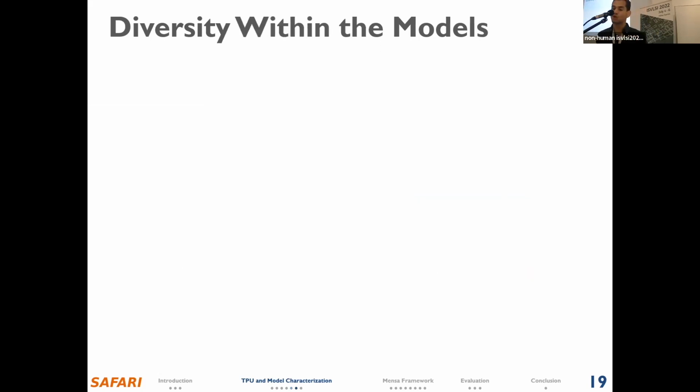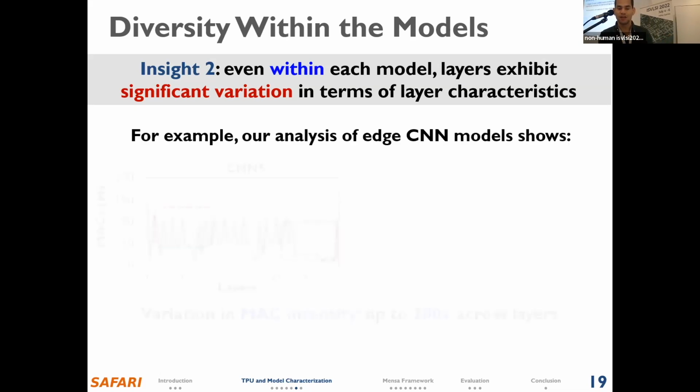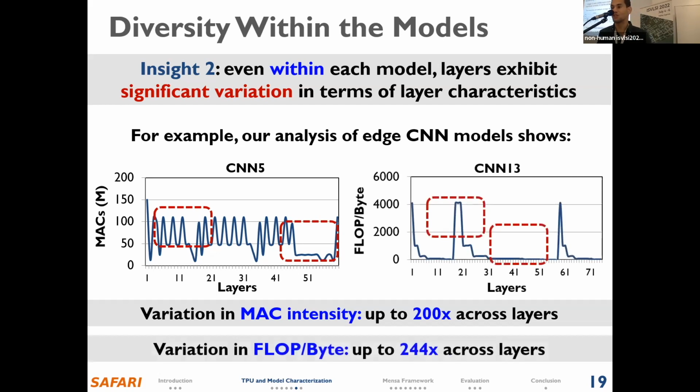Likewise, when you look inside a single model, we see a large variation in behavior across different layers of the same model. For example, here I have a CNN, with the different layers on the x-axis and, on the y-axis, the number of multiply-accumulate operations executed by that particular layer. You can see for this example a variation of up to 200 times across different layers. If you pick another model and another metric, we see a variation also: here, the FLOPs per byte, or reuse, varies by more than 244 times.